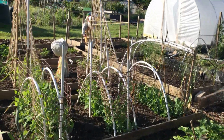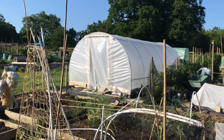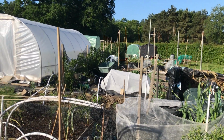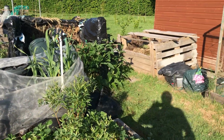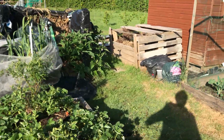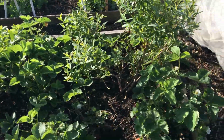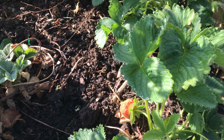So things are really getting going on the plot at the moment. All very pleasing, apart from the bits of slug damage. Everything's coming on nicely. Still got a few things to put in, like the broccoli, more leeks, kale, and all my pumpkins and squashes. So a really good season so far.